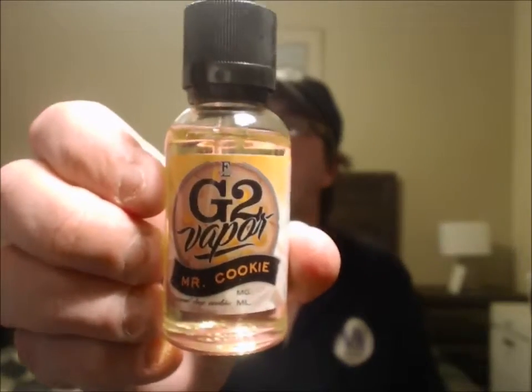The next juice is from the G2 line, G2 Vapor. Before I get to it, I have to mention this one. I'm not going to be talking about it because I already have, but G2 Pastry Parts. I just love that juice. You might want to check that out. It's like a strawberry with pastry. It's just really nice juice. And again, the pastry sort of mellows out the strawberry. But the one we're going to be talking about is Mr. Cookie, and this is an amazing juice.